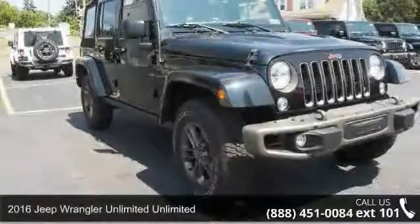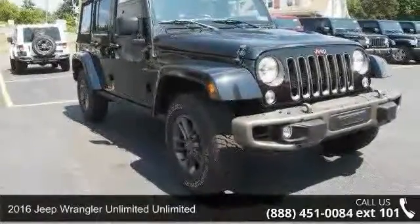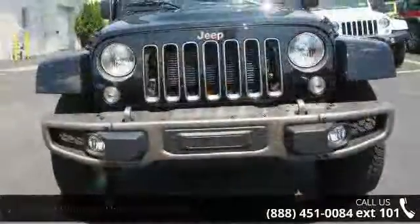Imagine yourself in this 2016 Jeep Wrangler Unlimited. This may be the set of wheels you've been looking for.